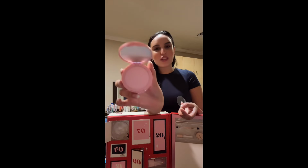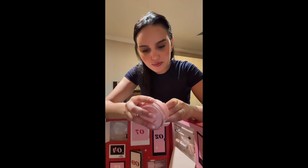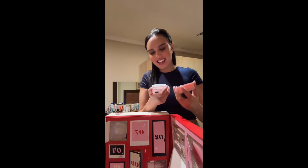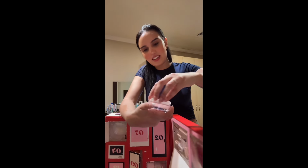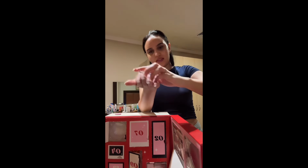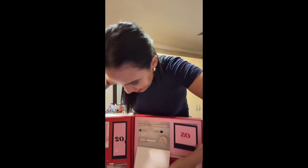This is pressed powder and it has a cute mirror. Let me try it. I'm not so good at the unboxing. Okay, and later you open it and you find the translucent powder, right? Baking translucent powder, whatever. Okay. So there's a plastic thing, and then you pop it. And number 11.